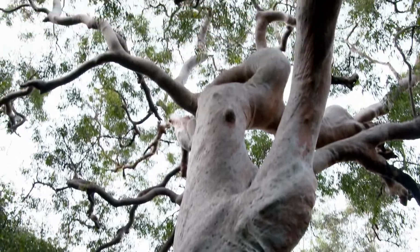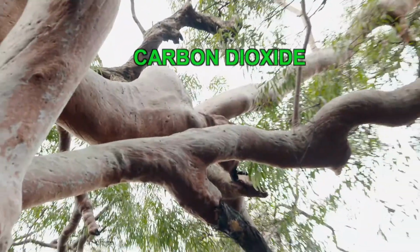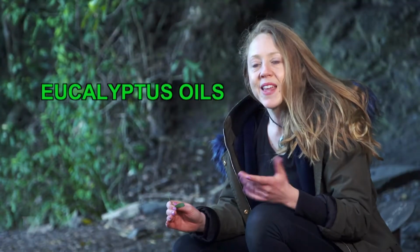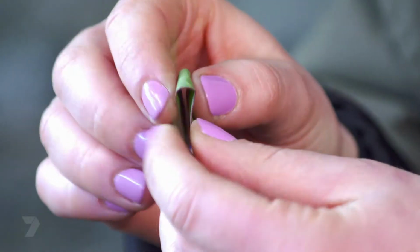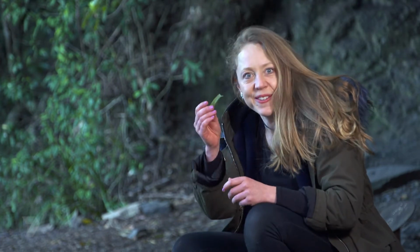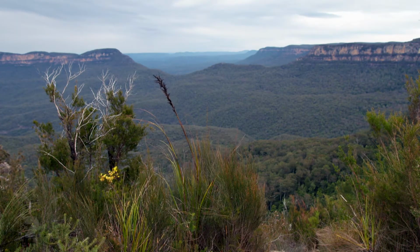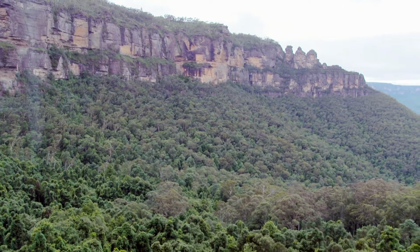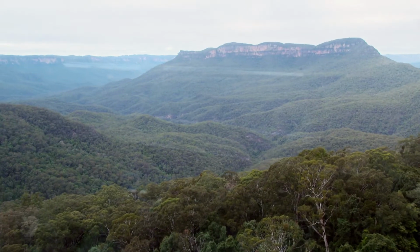So what have eucalyptus trees, or gum trees, got to do with this? Like all living things, trees breathe. Trees breathe in carbon dioxide and they breathe out oxygen. And eucalyptus trees also breathe out eucalyptus oil. Now, if you take a eucalyptus leaf and break it open, you can actually smell the famous oil, eucalyptus oil, coming out of the leaf. And I have to say, there are a lot of eucalyptus trees here in the Blue Mountains. And that means there's heaps of oil and water in the air for that busy blue light to bump into.